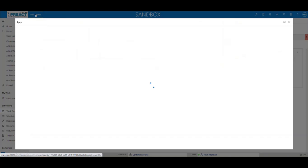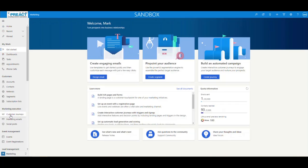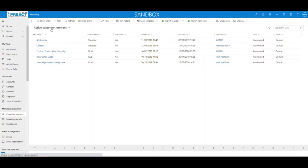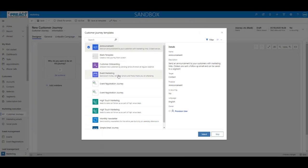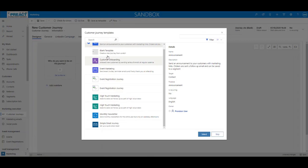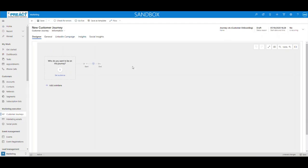So I'll just flick over here to marketing, click into the app here, click on customer journeys, and we'll just create a new journey here. As you can see, when we first create a new journey, there's a lot more templates in here. The design of it looks slightly different as well. You can pick a customer onboarding journey, you can pick a blank template. If I just pick this one here, for example, all it does is give you a nice base template to work with.